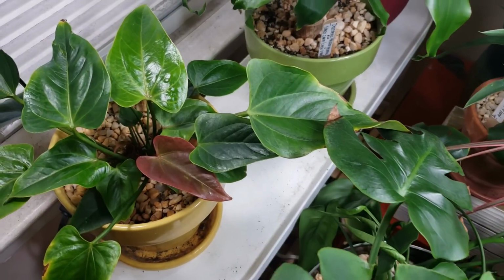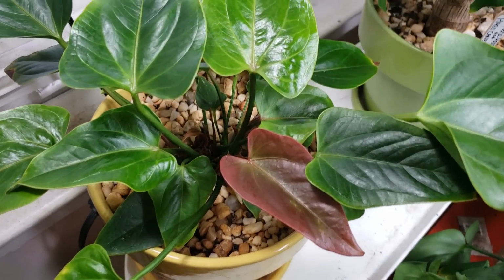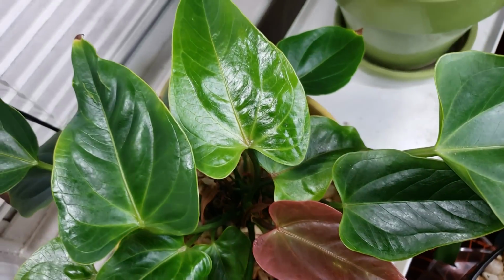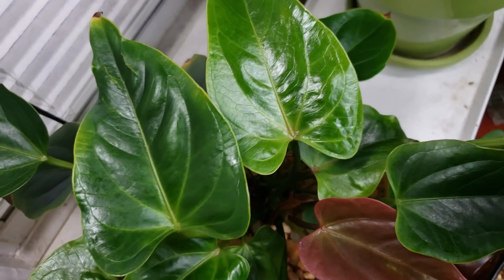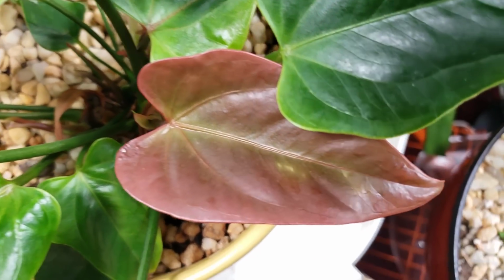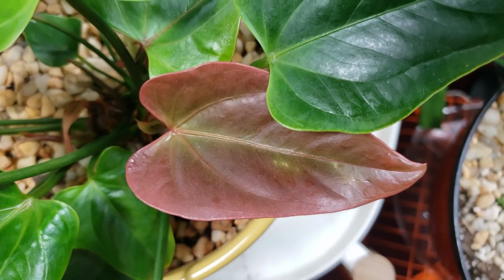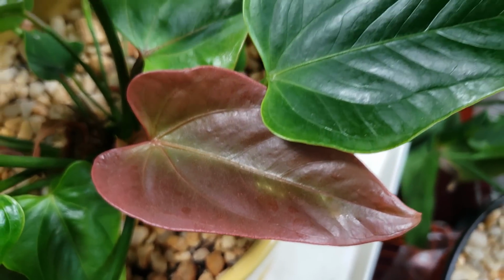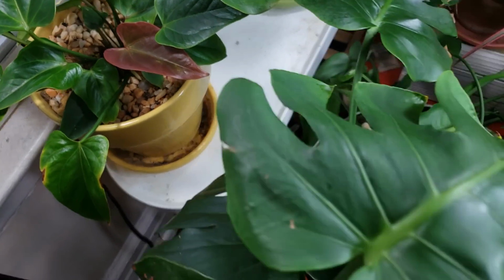Here is an anthurium that is not in flower yet. This one is a red anthurium, so when the flowers emerge, they do come out red. Look at the new leaf that came out, and you see it comes out a little reddish, brownish, and then it'll darken and get green.